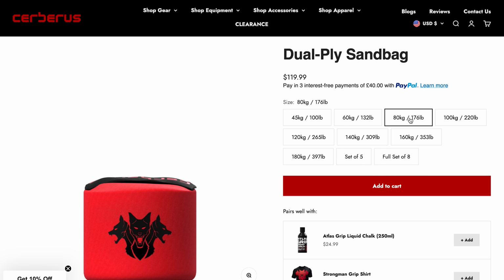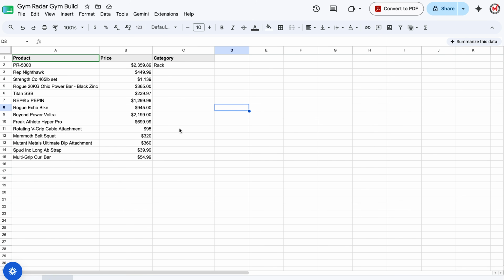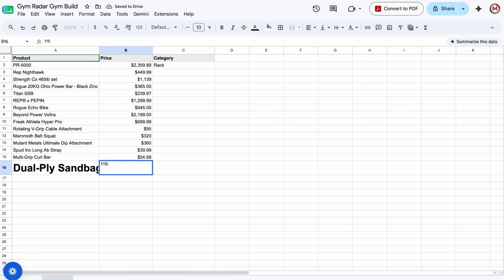If you're newer to training. Or do we just go straight to the 397? You know what? It's the only way to learn. No, I think 176 is a pretty good starting point. Depending on what you're trying to do, you can go lighter, heavier, but it's hard to go wrong with the 176 pound bag for $120. You will need to buy sand for that, but you can track that down.